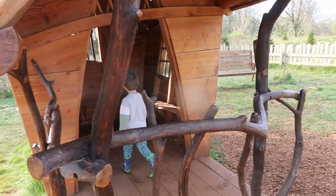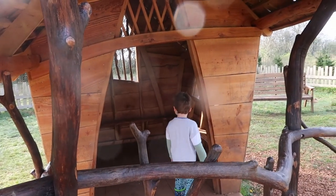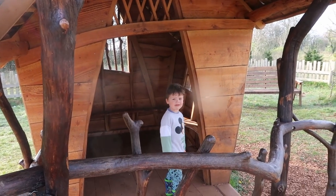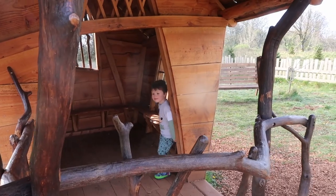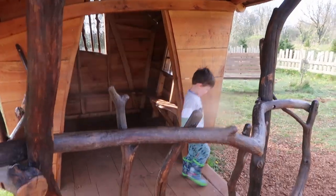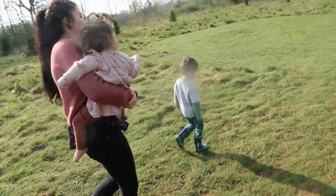Wow. Are you sitting in there? Go have a sit down. See, is it comfy? No, it's not, is it? All right, well, is it comfy? He's got a comfy house, has he? We'll move on then.